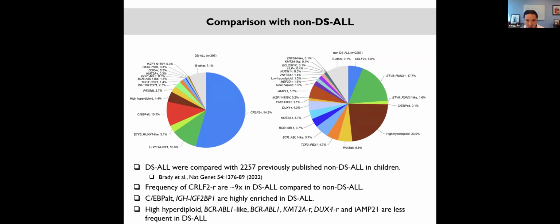So now, if we were to compare Down syndrome ALL versus non-Down syndrome ALL, remember at the very beginning we talked about the Down syndrome ALL having a very distinct molecular etiology compared to ALL cases without Down syndrome. So what we're hoping to do is to compare the genomic features between the two groups, trying to provide some insights into the pathogenesis of ALL with different origins. One feature obviously is the CRLF2 rearrangement, 54% versus, let's see, maybe less than 10% in the non-Down syndrome ALL. So the pie chart on the right is non-Down syndrome ALL, and the pie chart on the left is Down syndrome ALL.